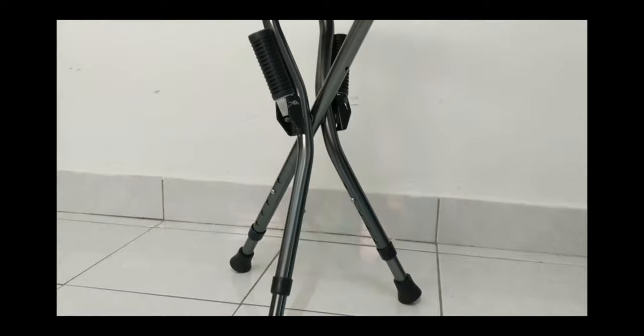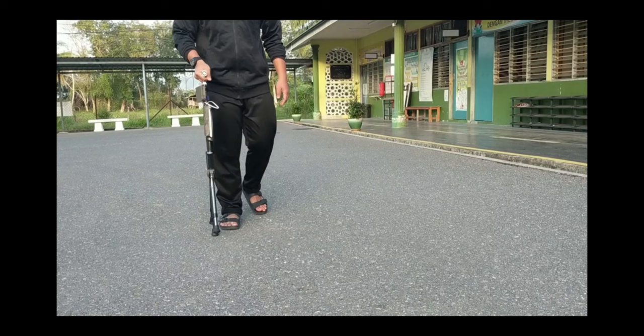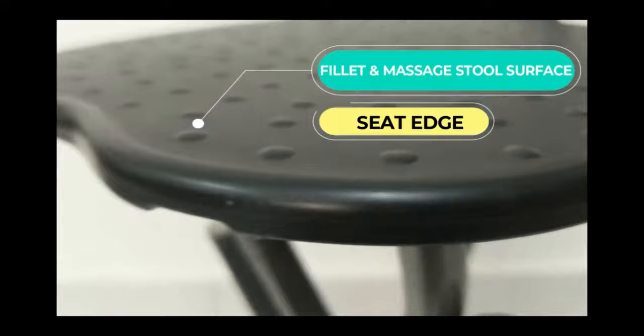Second is the flip seat. This flip seat is used to sit for a while or in any place that doesn't have a seat. The material is plastic, or the scientific name is polypropylene. The design was made for economic purpose, which is the edge of the seat was made fillet and a massage tool surface.